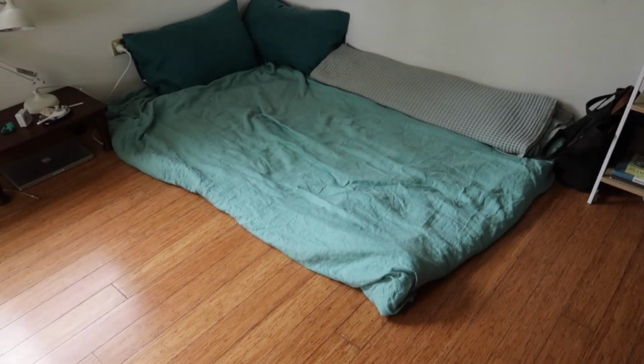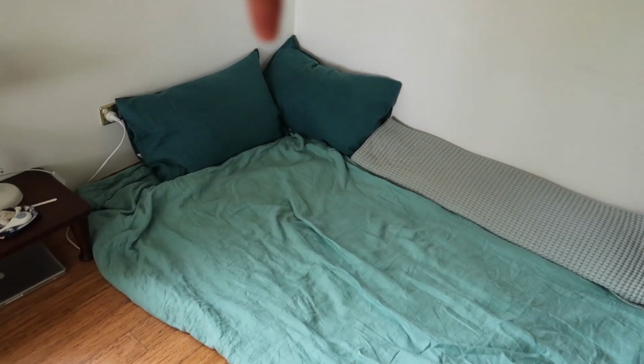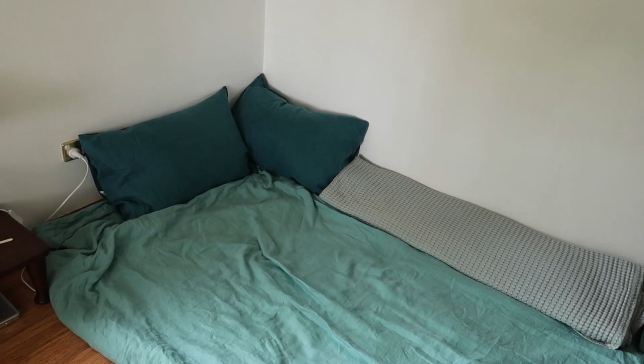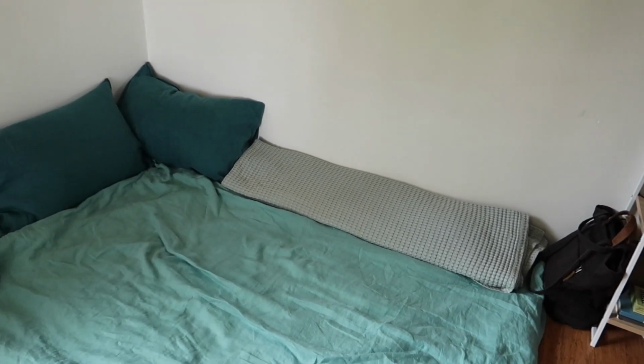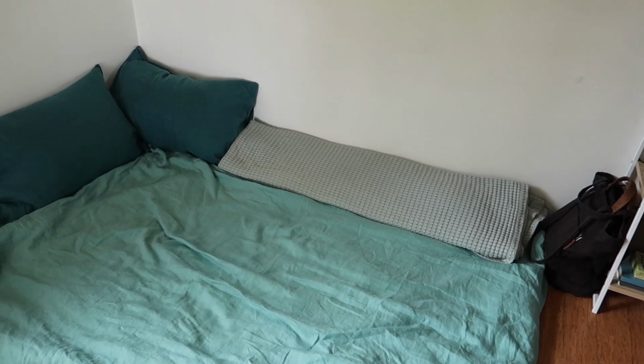This is the floor bed in all its glory, so it's nice and finished. I have these two cushions, or pillows. I use them more to prop myself up as support rather than what I rest my head on when I'm asleep. I prefer to use this blanket folded up around my head and around my neck area for support. I know it sounds weird, but it just is the most comfortable for me.